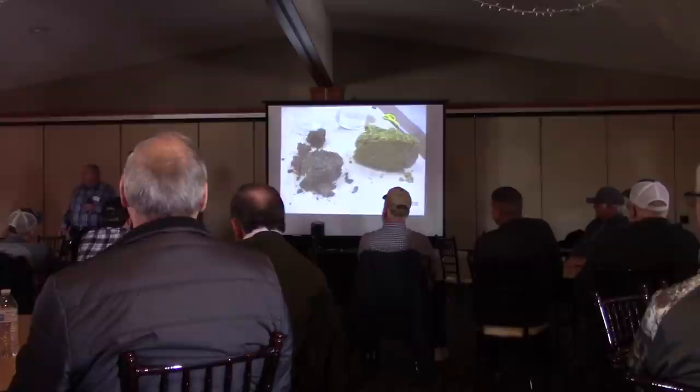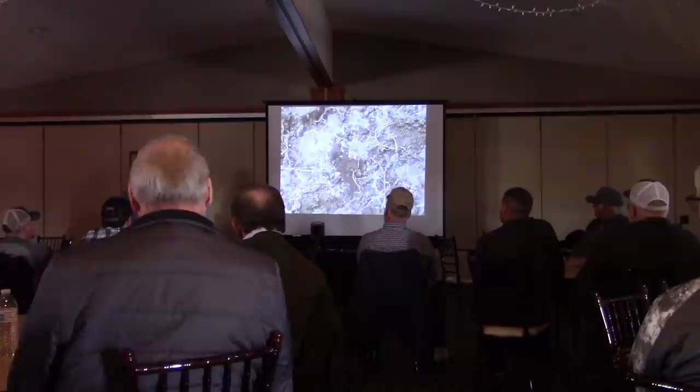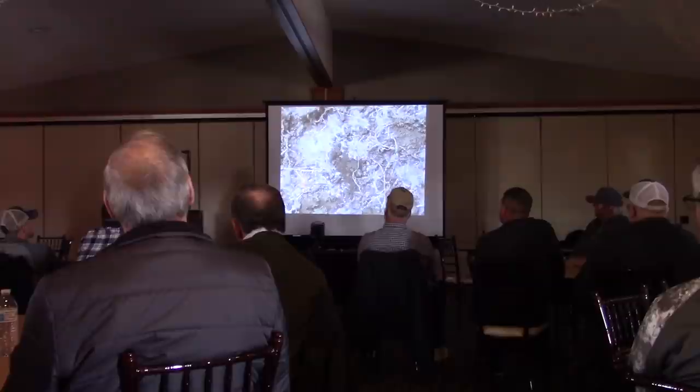Do we need to build soils? Yes. What does that bring to us? Mycorrhizal fungi, the only fungi you can see without a microscope. But look how it's entangled with the roots of the corn. It's feeding this corn plant. Didn't understand that until a few years ago. What does it mean to me?